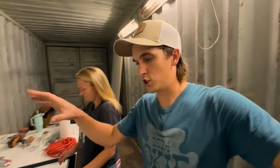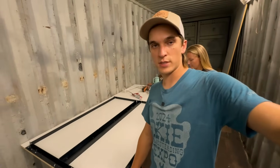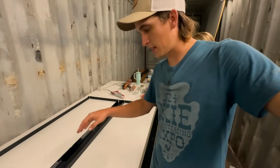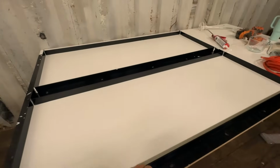So let's jump right into it. Let me take you guys back. If you missed yesterday's video, go check it out. It shows an in-depth version of how I built the form. But basically, Z Counterforms has the different trim molding edges. We wanted square, so we got square. I went ahead, cut them to length, and screwed them down to a piece of melamine.